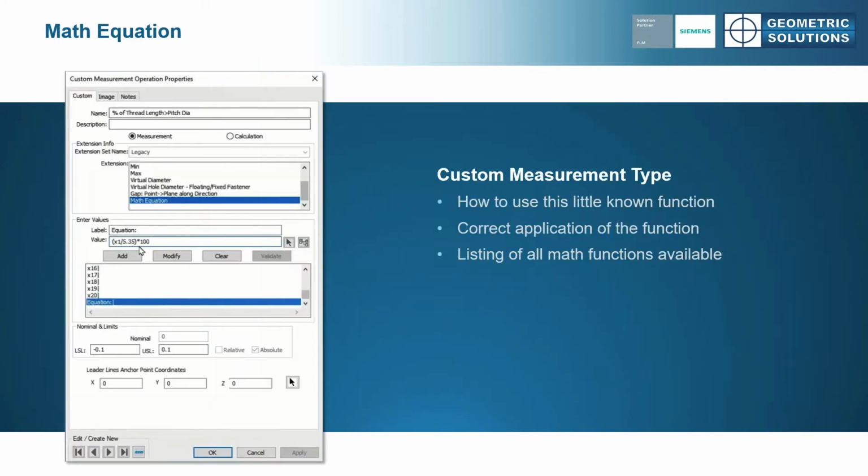Math equation is a custom measurement type. We're going to talk about how to use it and how it works, but specifically, it allows us to convert measurement data, which is typically measurement between a couple of things, into another format that I can report, that typically meets the requirement that we're trying to meet. So let's talk about this.